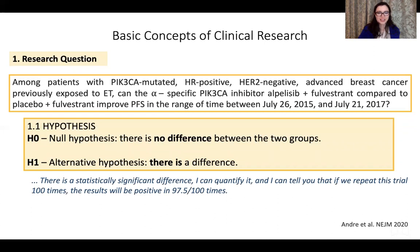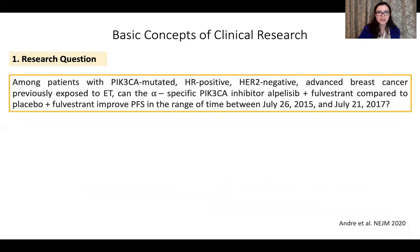So herein I've written what ideally everyone would like to prove with the alternative hypothesis of trials. There is a statistically significant difference, I can quantify it, and I can tell you that if we repeat this trial 100 times, the result will be positive in 97.5 over 100 times. In this particular trial, they assumed a 2.5% type 1 error at random and a 5% type 1 error two-sided corrected by Bonferroni. Very elegant design.